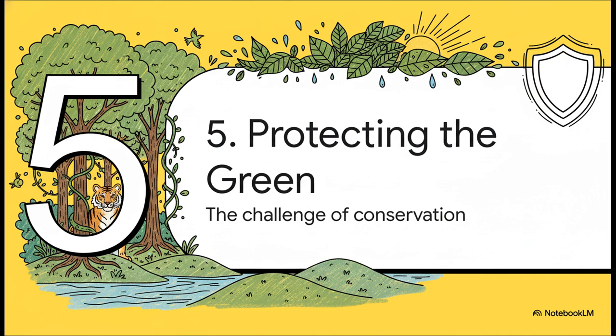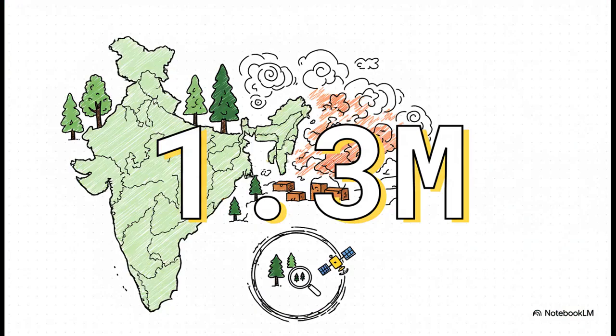Today, India faces the urgent challenge of conserving its vital forest cover, the very thing that helps regulate this entire delicate system. And the scale of this problem is just staggering. India is losing about 1.3 million hectares of its forests every single year. I mean, to put that in perspective, that's like losing a forest the size of a major city every few weeks.